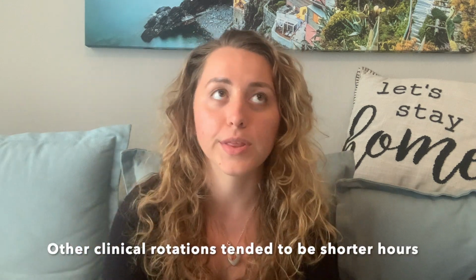And then you could either leave at 4 o'clock or 6 o'clock. It was usually alternating. If you had another medical student there with you, then you guys would alternate in between. Like, okay, I'll go home at 4, you go home at 6. So that was long call versus short call. So it's essentially 10 hours versus 12 hours that you would be there.